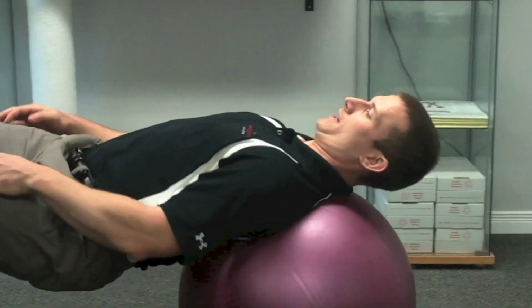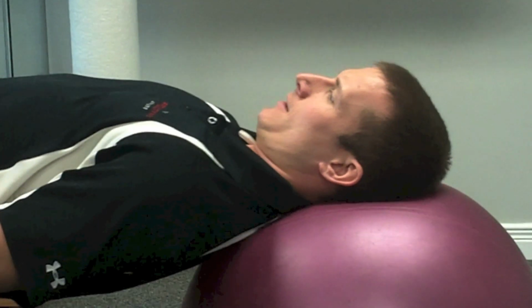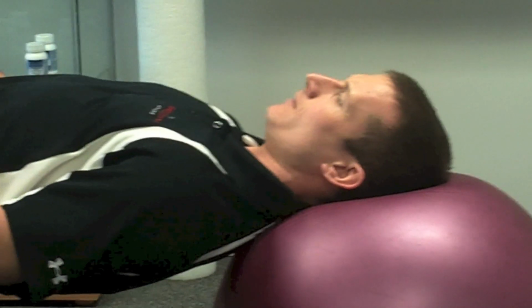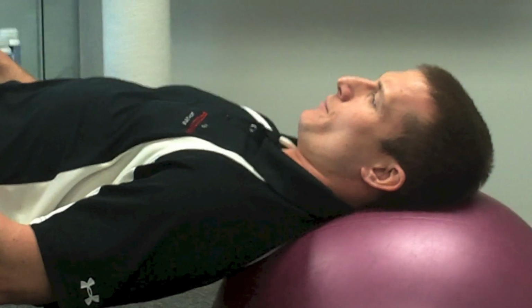So lastly, we have a strength progression, which is a supine bridge on the ball. So you can make this quite difficult depending on how far you shift your body weight away from the ball to have the neck supporting it. So to start, nice chin tuck position right off the get-go. Slowly walk yourself away. Get a nice bridge position and walk as far away as you can to a difficult challenge and slowly back off.